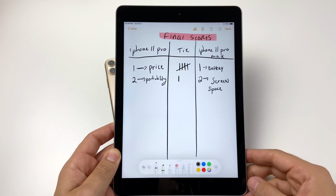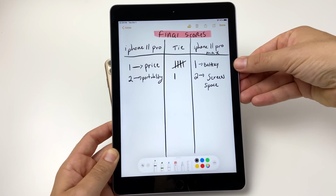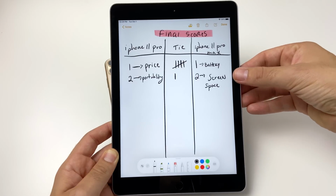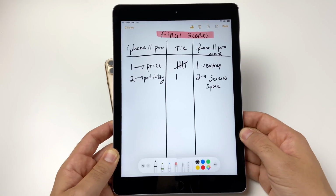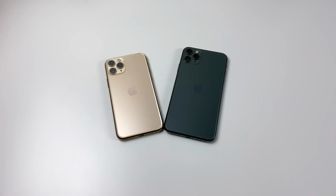These are the only things I found better about the Pro, and that is the price and portability. And then over here, the 11 Pro Max would be the battery life and the screen space. And I'll give you one deciding factor, which is why I'm leaning more towards the Max as the winner here.